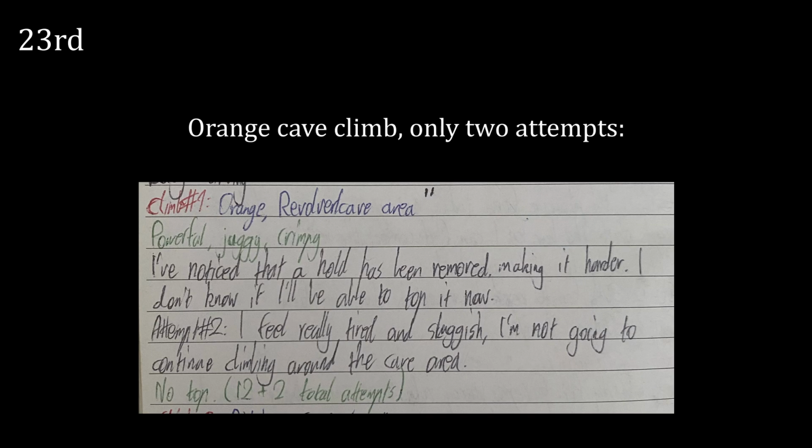The first climb I wrote about was that orange one that I did a bunch on the 14th. I really wanted to top this one because I thought it would be super cool if I could. A hold did get removed from this climb, and it was one of the good ones near the top. Though I never used it, it definitely changed how I could top it. I only did 2 attempts on this problem on this day because I was so tired and I could barely even do the start bit. It was kind of sad.